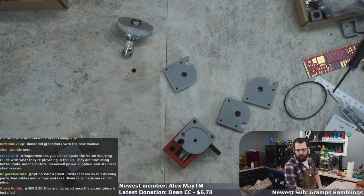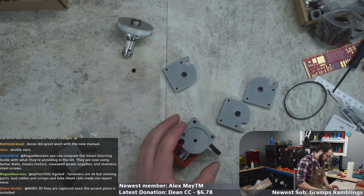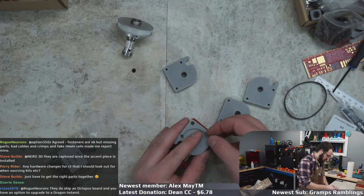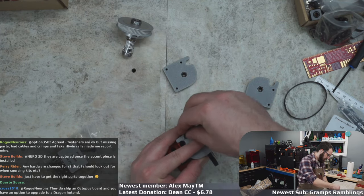Are they captured once they are installed? Yeah. So they are captured. Before with 2.4R, the previous revision, you had the risk of those nuts falling out. So most of us just ended up gluing them in place. Now there's actually plastic preventing that from falling out.